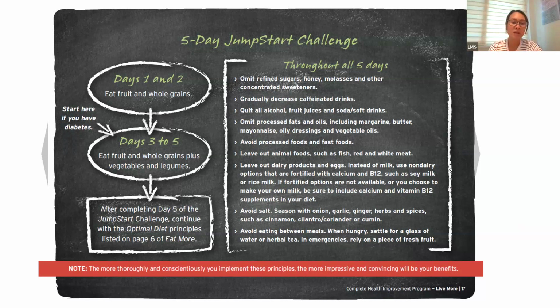Throughout the 5 days, you're not supposed to take any sugars, honey, or molasses, etc. And then they advise you to gradually decrease your caffeinated beverages, quit alcohol and fruit juices or sugary beverages, including soda and soft drinks. And they also want you to omit processed fats.